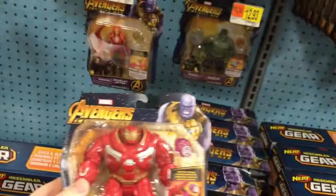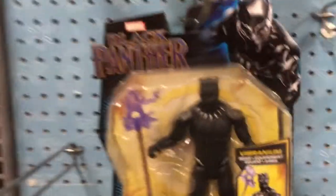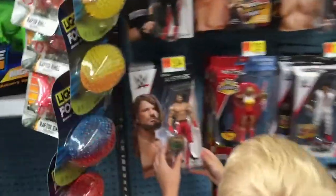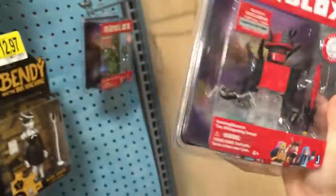Hulkbuster. Oh, Groot. Zander, look. Oh, Zander loves Black Panther, man. Zander loves Black Panther. Oh, whoa. Dude, Alundra Blaze. We got some Roblox figures. What do they got for Roblox there? The Headless Horseman is awesome for Halloween. The spider guy. Whoa. Dang.